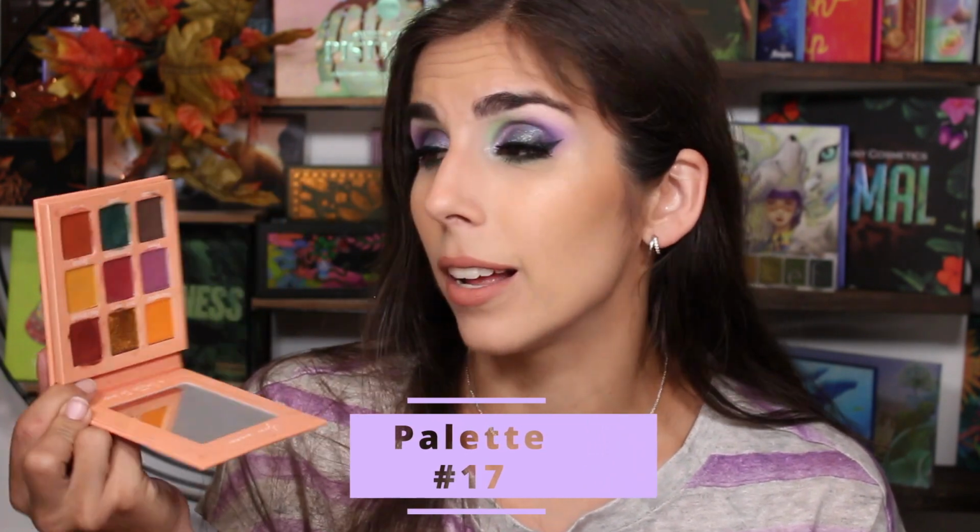Next is going to be the Ruby May Spiced Latte palette. I don't even know if you can get this palette anymore, but I did just finally try it after I bought it like two years ago. I forget, I bought it during a sale. I've always hung on to it because I love this color story and I wanted to try it. I finally did, and it's a lovely color story.